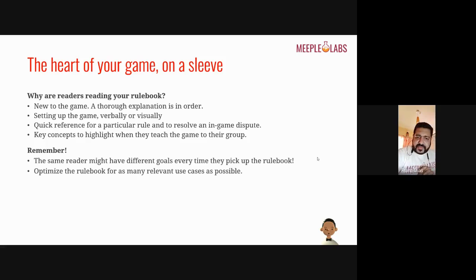So, fundamentally, when you start off, think about certain key parameters. Why is a user reading your rulebook? And we'll open up the floor for maybe a couple more inputs after this few sets of points.